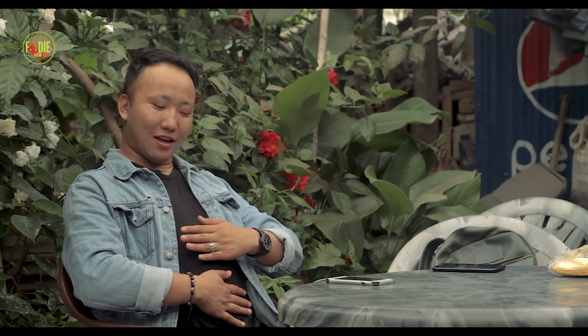Guys, you all can see my tummy, which is already full with this delectable choila of Maccha Choila Ghar. I'm absolutely loving the place. And I definitely agree that some of the local restaurants of K-Town have amazing taste, because they give an authentic taste, which is really great and which we can't find at some of the fancy restaurants.